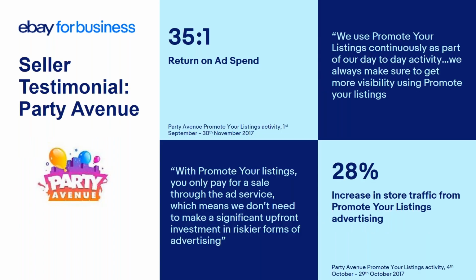So lastly, on benefits, we recently talked to a big UK seller called Party Avenue. Party Avenue sell fancy dress and party supplies, so Halloween is like Christmas for them and one of their peak trading periods. Throughout September, October and November last year, they used promoted listings heavily, and over that period they saw a 35-to-1 return on ad spend. So this means for every £1 they spent, they made £35 in sales, which I'm sure you'll agree is pretty compelling.